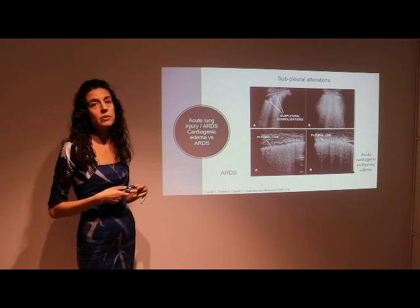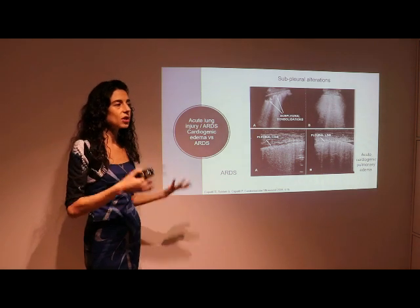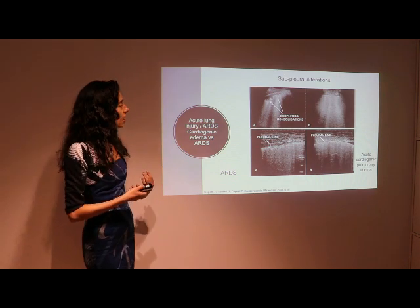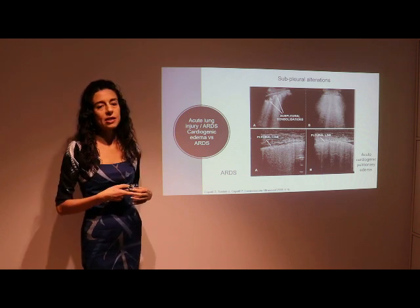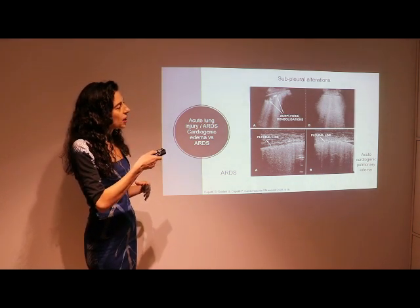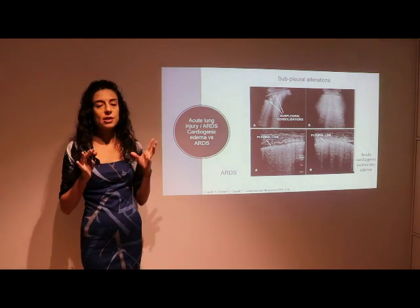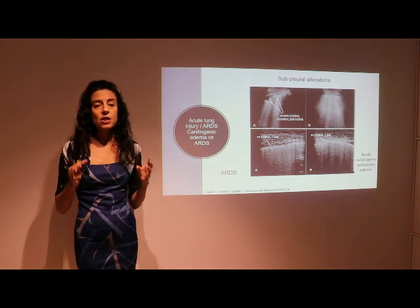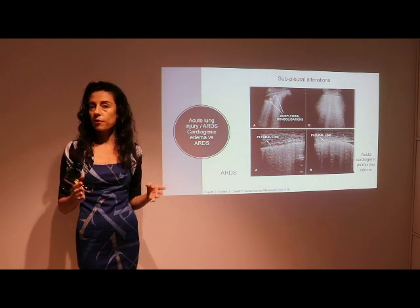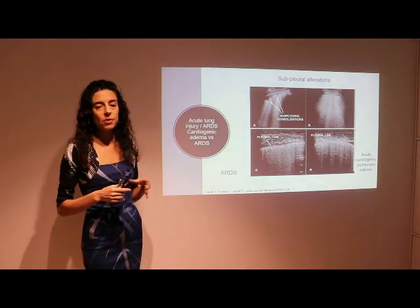Another very useful application for the B lines is for the differential diagnosis of acute lung injury, like in ARDS, acute respiratory distress syndrome, and its differential diagnosis with acute cardiogenic pulmonary edema. In the case of ARDS, we have alterations in the pleura. We have these subpleural consolidations, and also, which is very typical, we have spared areas defined as areas of entirely normal sonographic lung appearance surrounded by areas of multiple B lines.